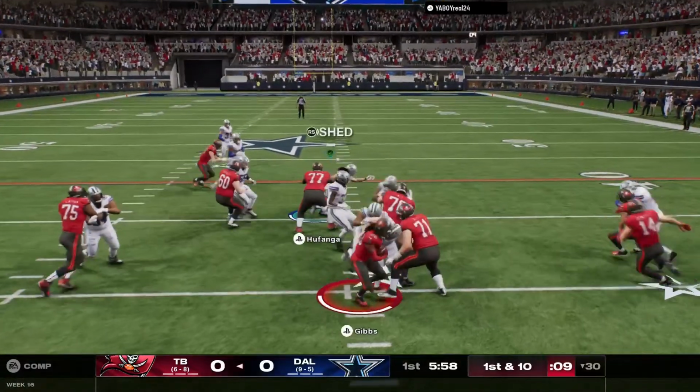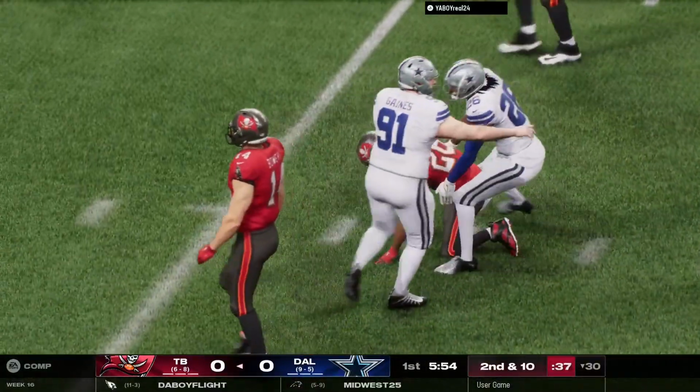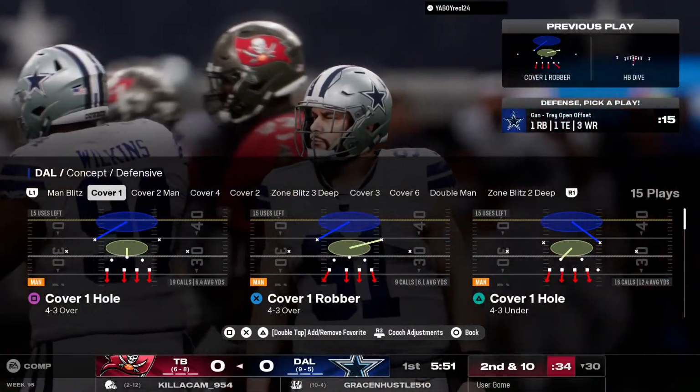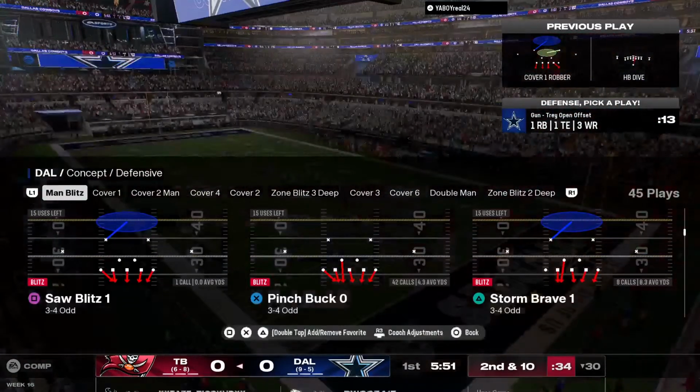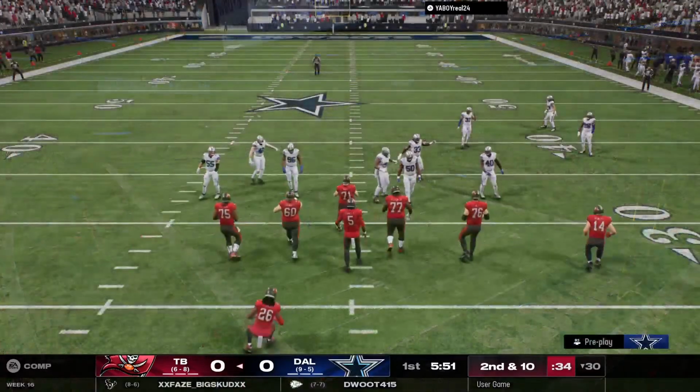A man who was the Georgia State High School Player of the Year in 2020. Here's Jahmyr Gibbs. Call it no gain on the game's first play. And it's 2nd down now. You look at this Cowboy defense. They come in a top 10 unit against the pass, currently 8th in the NFL.